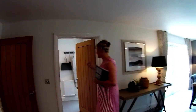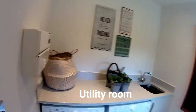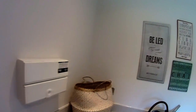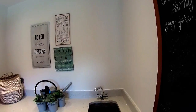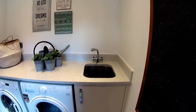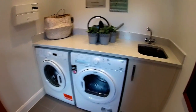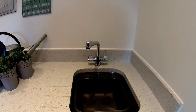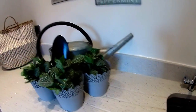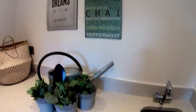Okay, so we've got separate utility room. Dimensions are 2 metres 3 by 1 metre 9. Even this is a big room. It's a good space, isn't it? Yeah. Right. You've got space for two independent appliances, so you haven't got to have a combined washer dryer, because not everybody likes it. A lot of us like a separate washer and separate dryer with cupboard space. Sink and a drainer. Same granite work surface, but also a sink in the utility, which is great.